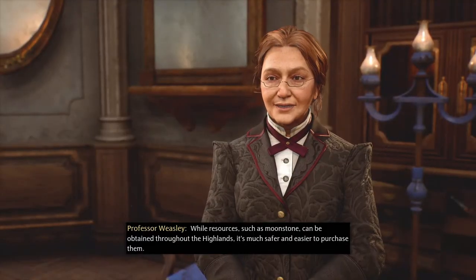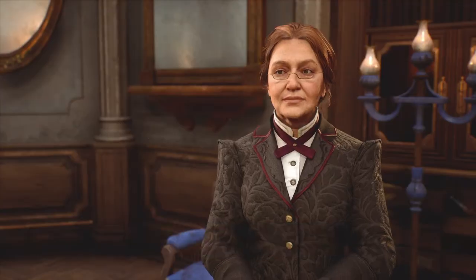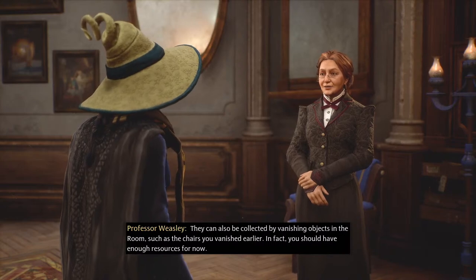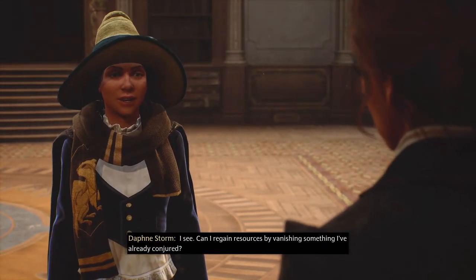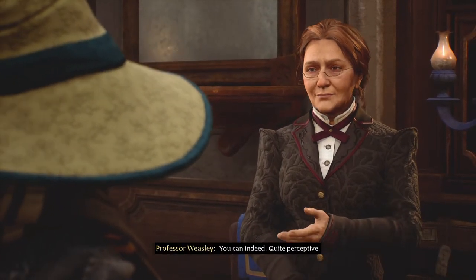While resources such as moonstone can be obtained throughout the Highlands, it's much safer and easier to purchase them. They can also be collected by vanishing objects in the room, such as the chairs you vanished earlier. In fact, you should have enough resources for now. I see. Can I regain resources by vanishing something I've already conjured? You can indeed. Quite perceptive.